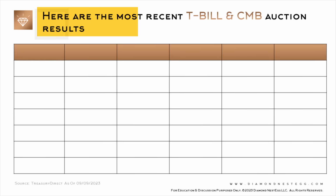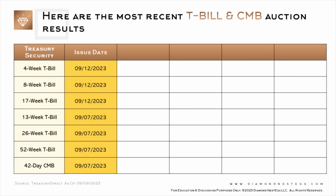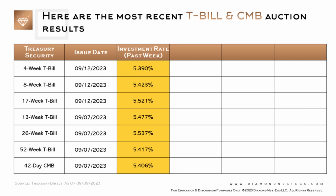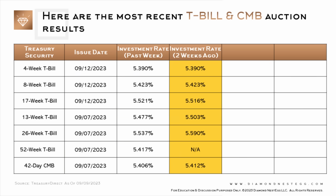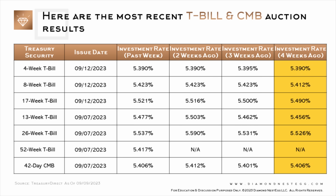So, here are the most recent T-bill and CMB auction results. This column shows the Treasury security. This column shows when the most recently auctioned off security will be or was issued. And this column shows the investment rate from the most recent auction this past week. Here we have the investment rate from the auction 2 weeks ago. And here we have the investment rate from the auction 3 weeks ago. And this column shows the investment rate from the auction 4 weeks ago.